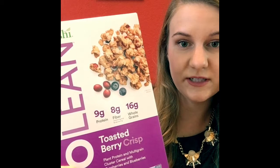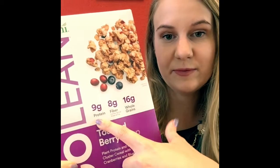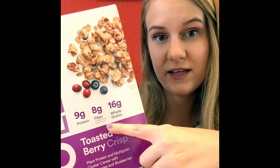It's the Kashi Go Lean Toasted Berry Crisp. It's great because it has 9 grams of protein, it has fiber, and it has whole grains. I'm a pescatarian, so I worry that I'm not getting enough protein in this pregnancy. So finding a cereal that's fortified with protein, plant protein, is really great. So I highly recommend that if you're craving fruit, but you want to make sure you're getting protein to eat in the mornings. It's just a great fruity flavor, and it's natural, you know, it's Kashi Go Lean, and it has protein.